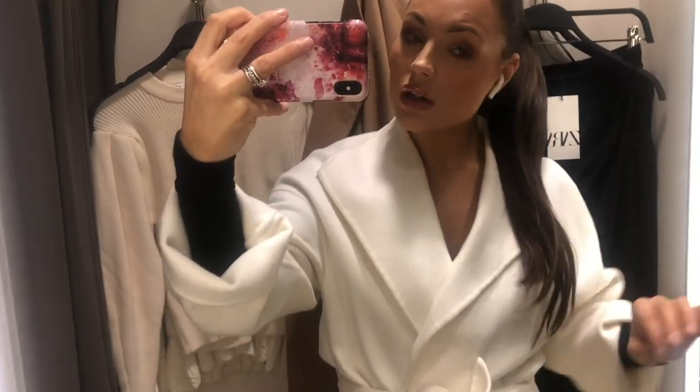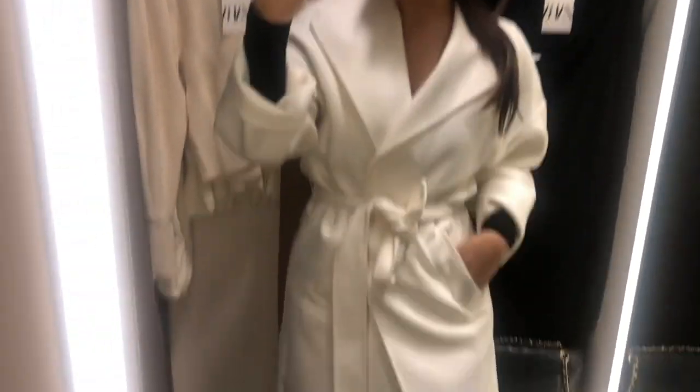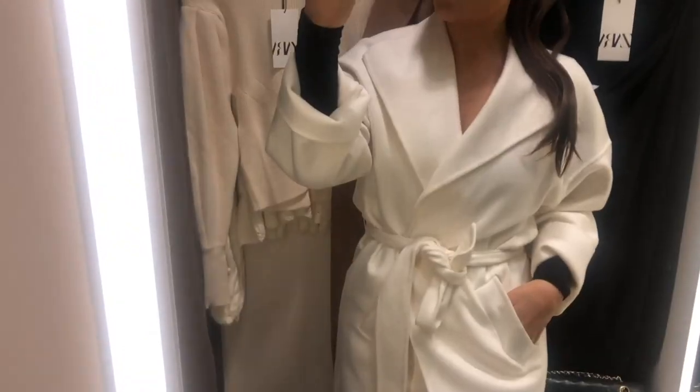I mean, it's cute, it's really cute, it fits me really good, but I don't know if I need another white coat. I do have a lot, I like this type of jackets and my mom dress, but I don't know if I need another white one like this, but it's beautiful, fits really good. I'm not sure.